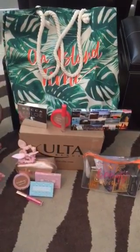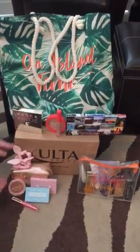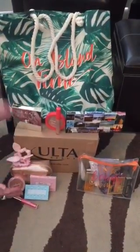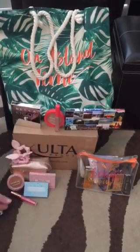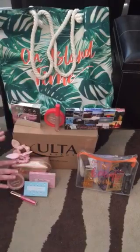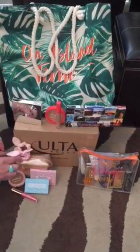I want to go through this quickly. What I got on an ULTA sale. I got this ULTA bunch that gave me the free bag. I also got a mystery gift, which we'll go through together. So just quickly, this was $20. I got it with a 20% off coupon. I ended up paying $16.